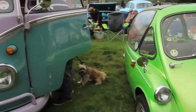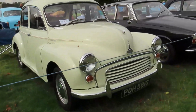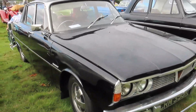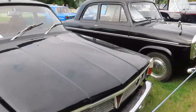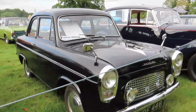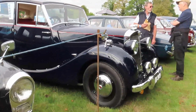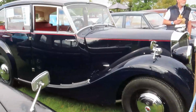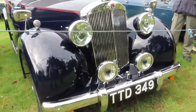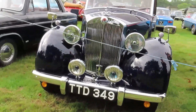Got a Heinkel next to the split window camper, the iconic Moggy Minor 1000, Rover P6, this is the 2 litre, and we've got a Ford Popular Deluxe 1962, very practical car. And then what's this, is it a Triumph? It's a Triumph 2000 or something like that. It's the earlier 2000, of course. Or Renown, okay, Renown, yeah.